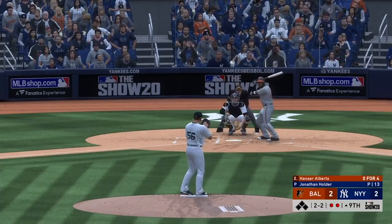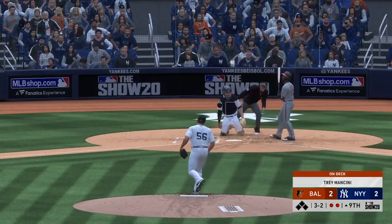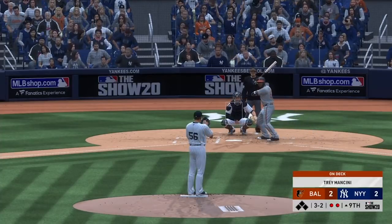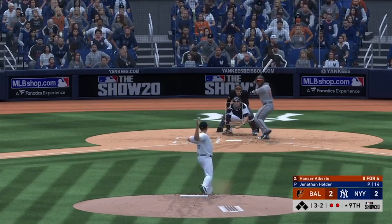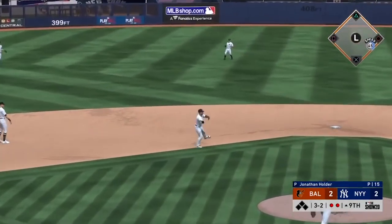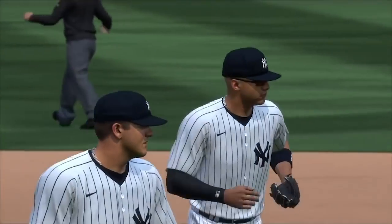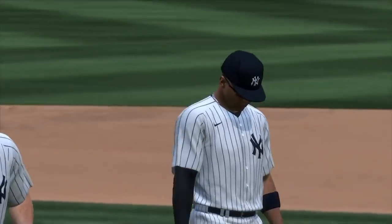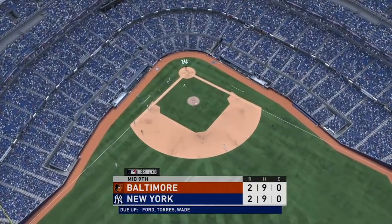Three-three. That pitch was way down on 2-2, but give the hitter some credit there. Sometimes with two strikes, you're more apt to expand the strike zone, but he didn't and held off on that one that wasn't even close. Throw on to first gets him, and the side is retired. Three up, three down for the Orioles. Score remains deadlocked at 2-2.